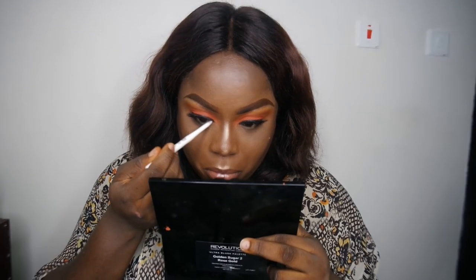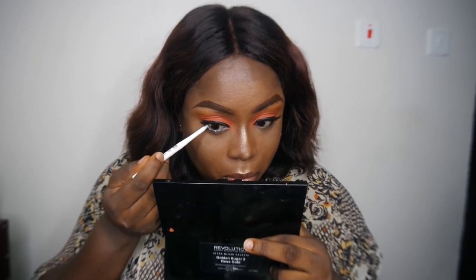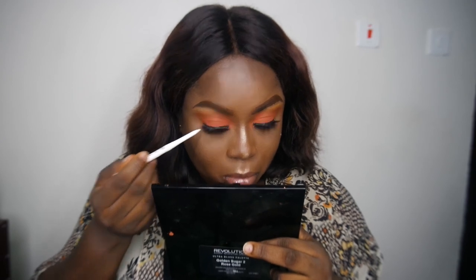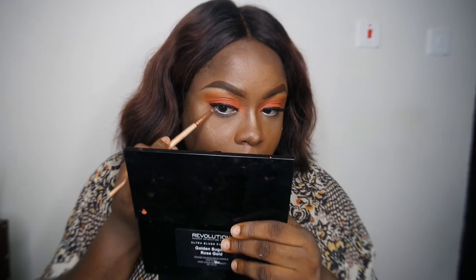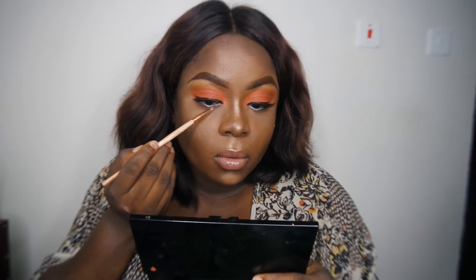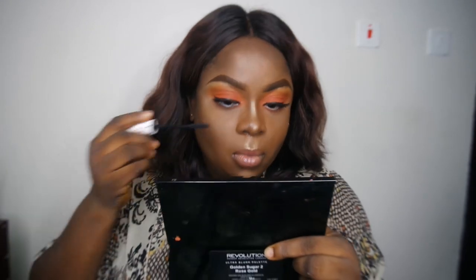Anyway, go back in again to the eyes, and what I'm doing right now is basically using the NYX Cosmetic liner pencil in the shade White to just line my waterline. And as soon as I'm done with that, I went in with a small precise brush. And I'm taking that same color that I have on my lid and I'm just putting it under my bottom lashes.